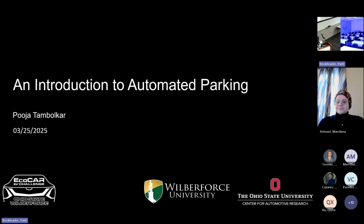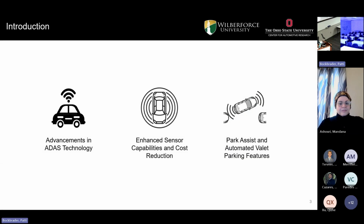Good afternoon, everyone. My name is Pooja Tambulkar, and I'm going to present a brief introduction on automated functions. Automated functions in vehicles have become more and more present, and while a fully automated car for the masses is still in a distant future, functions like adaptive cruise control, lane centering, and stability control are becoming more and more normal. One of the reasons why this is happening is the improvement in sensor technology and capabilities, while the cost of sensors is also reducing quite significantly. So the same sensor hardware set can be used for multiple features. We can have multiple level 2 and level 3 features using the same hardware.